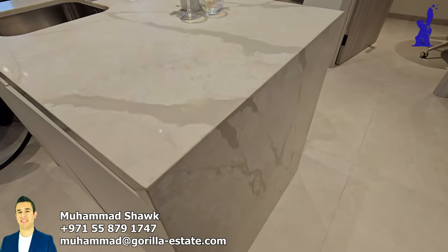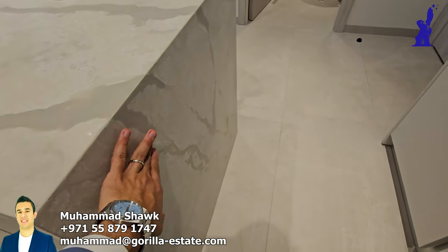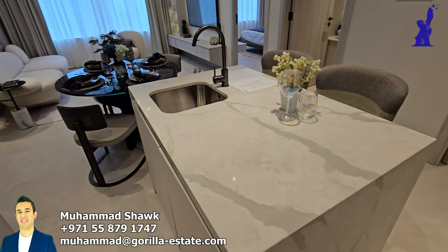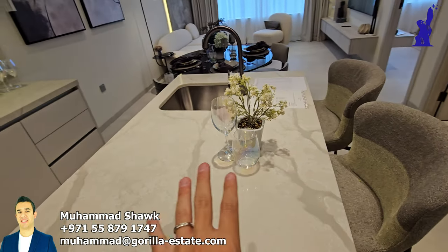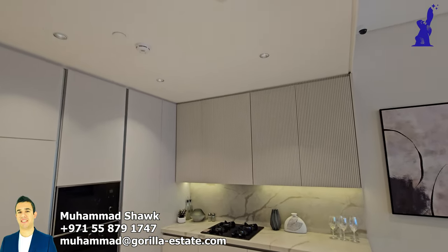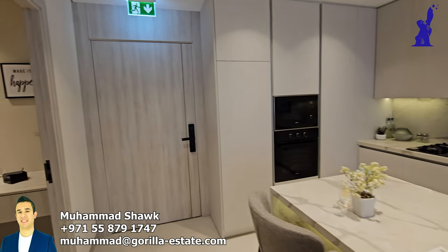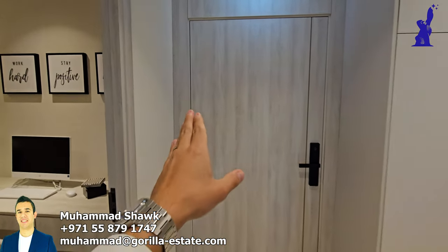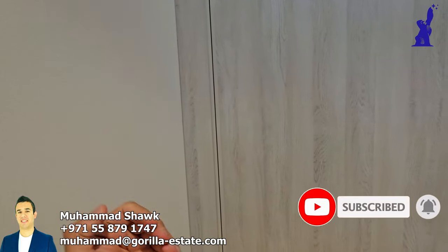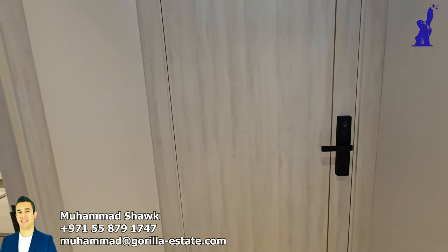I want to show you how they did the waterfall, because the veins are continuing on the side, also matching perfectly. And that's how your kitchen will be done. And that's how you will receive the kitchen from this amazing developer. The spotlights, everything, you will have it exactly like this. As I told you about the door, this is what we mean with recessed hinges, that the hinges are not ugly appearing to the backside. It's completely flushed with the door.